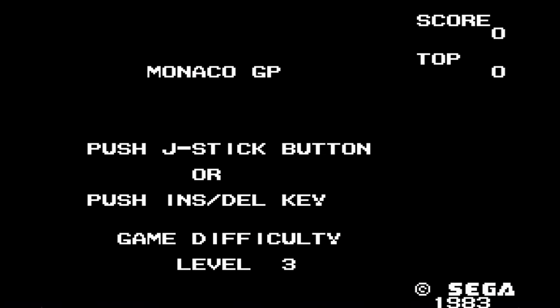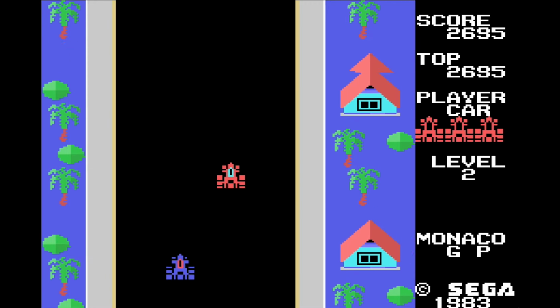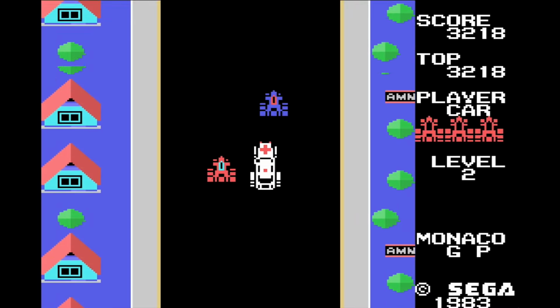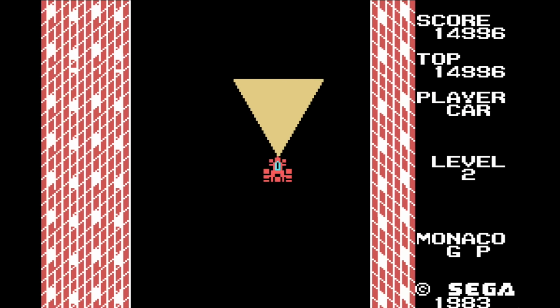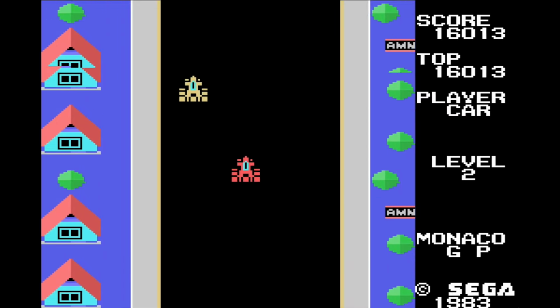Monaco GP is Sega's port of their own arcade game. Race as far up as you can trying to get the high score. If you press a button, you kind of flip around, which allows you to go through obstacles like other cars. The scrolling is decently smooth in this one. It's actually fun for a few minutes, but it's not quite as good as Super Monaco GP in the arcades or even on the Genesis. There's really no excuse for that.